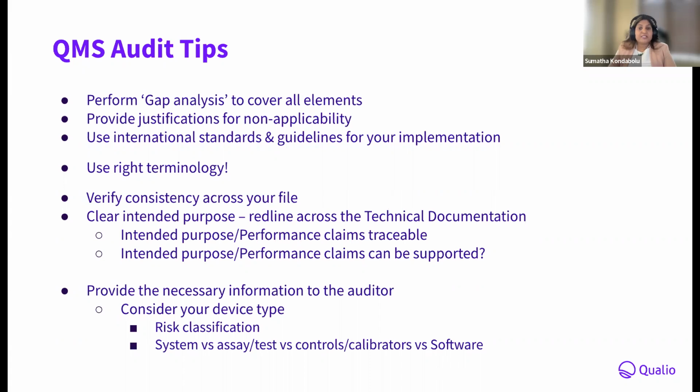Consider your device type and identify the risk classification. Classifying the risk is also important, so you may have to identify this risk and have a proper mitigation in place for it. Especially for software, I see that some manufacturers have a question: when can we release the software as a product? If there are any bugs or anything specific, you can identify those bugs and then make sure that when you are releasing the product, it is a conforming product into the market. However, you can always have a newer version of the software. That is important. You can always upgrade it as and when it is required.